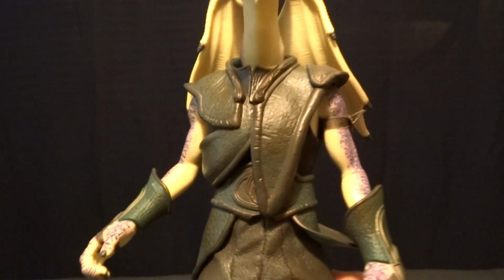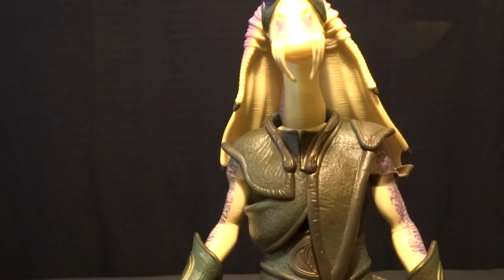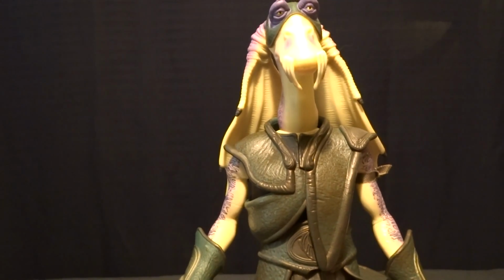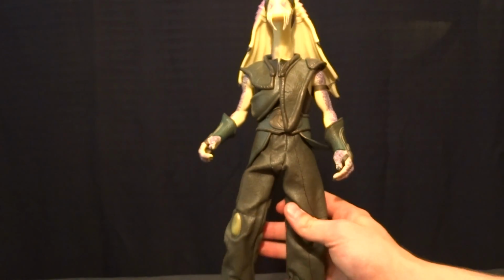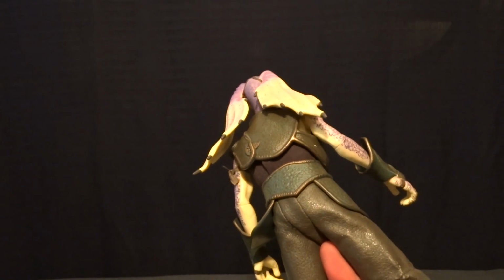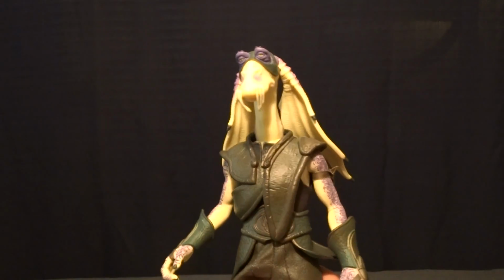And if you're not sure what mineral leaching is, it's the plastic or rubber starting to break down and it feels just a little bit sticky. This one here is not horrible, but it's just something to keep in mind, especially when you're buying a figure of this age. It will be starting to break down just a little bit. But anyway, that's enough on Captain Tarpals here.